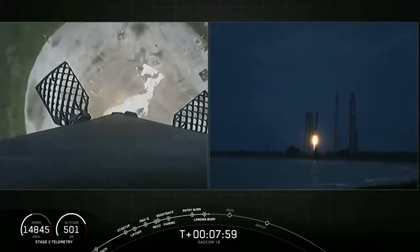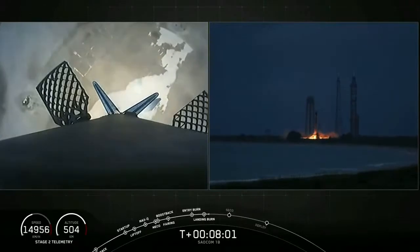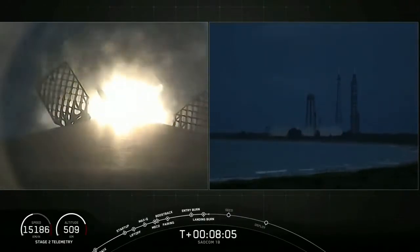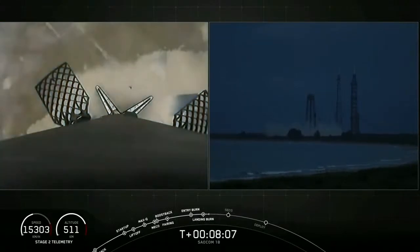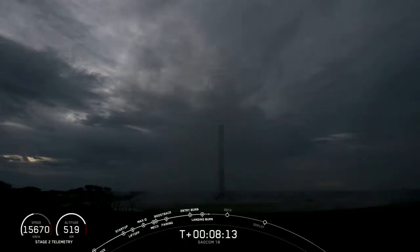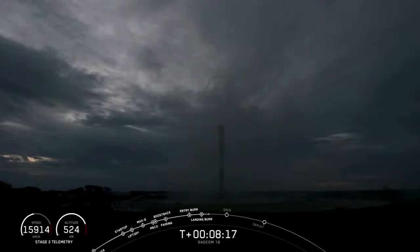Stage 1 landing leg deploy. And you could not ask for a better landing than that. Falcon 9 has landed once again. That is number 4 for this first stage booster and the 58th overall of an orbital class rocket. What a way to start off tonight's mission.